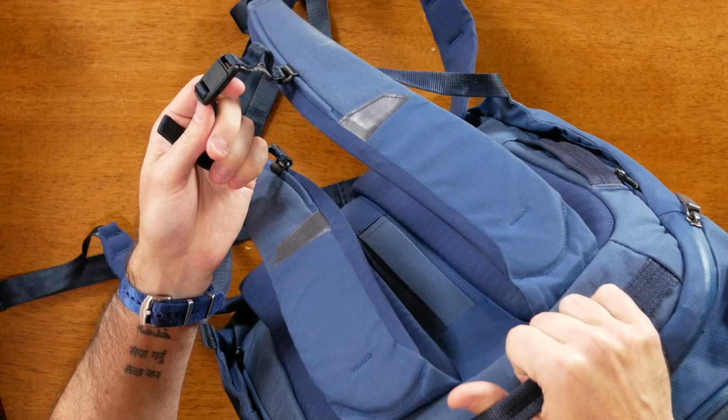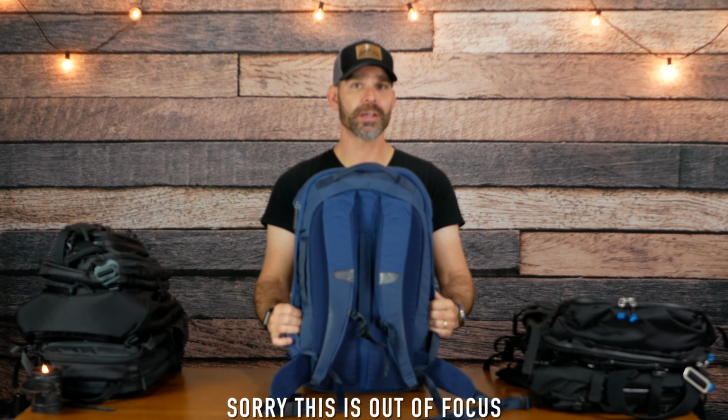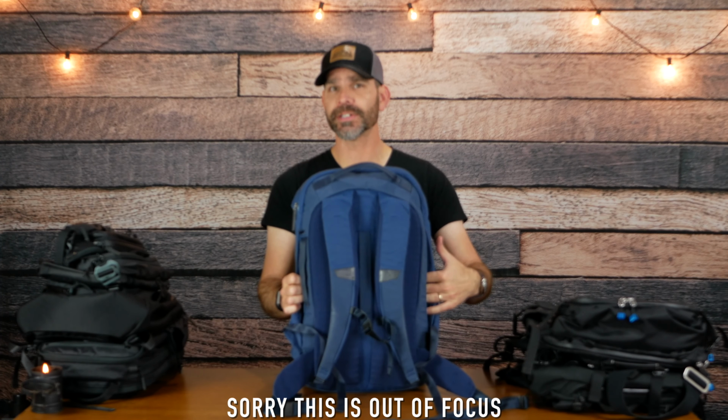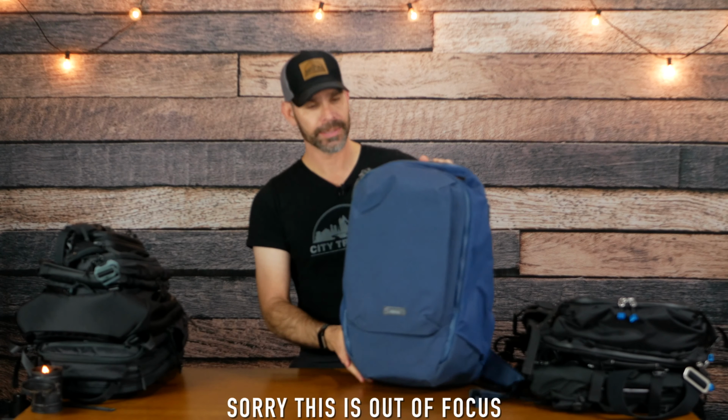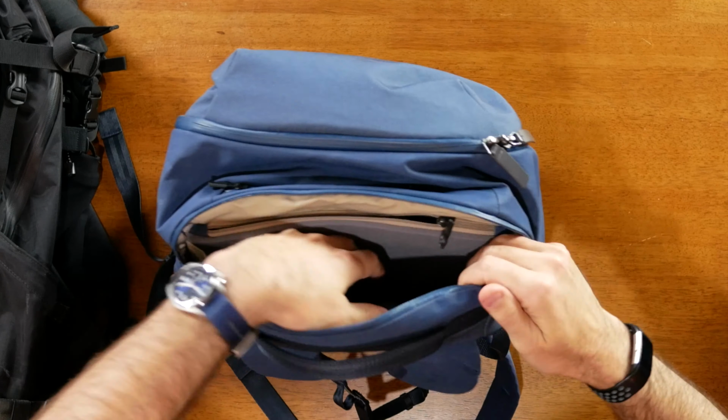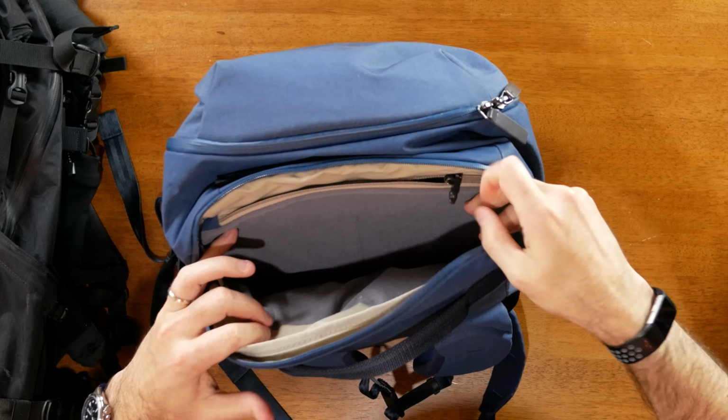This is one of my favorite sternum straps. You've got 2 internal water bottle pockets. They do eat into the interior of the bag a little bit, but it makes for a nice clean look to the bag. There's a laptop compartment here that is a suspended laptop compartment.